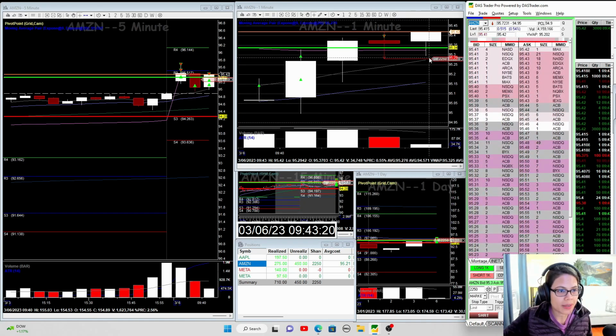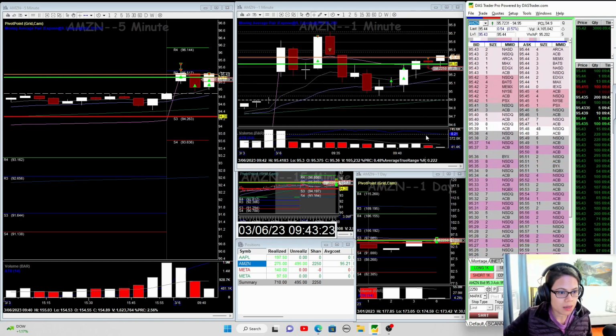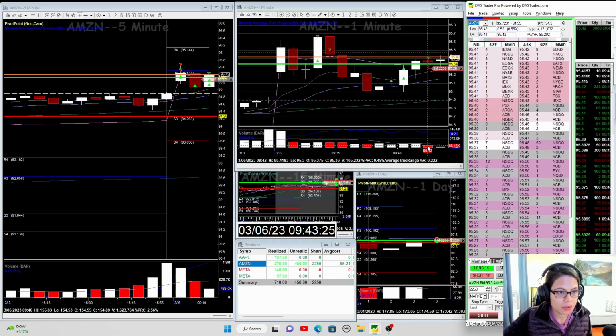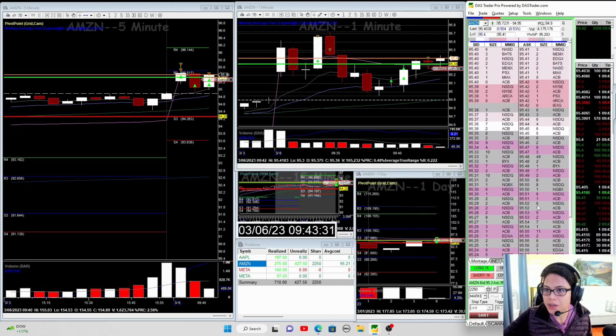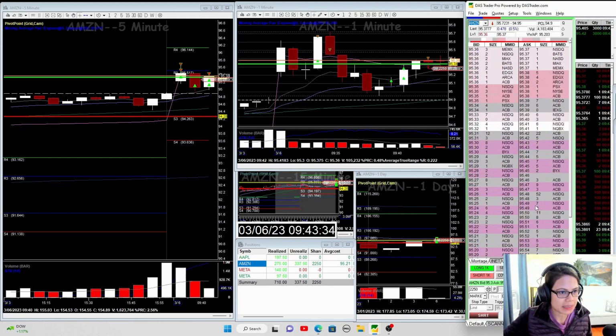Almost got me stopped out here. Not a lot of volume here on the sell off, so this one is very bullish. So let's see here. SPY is having a pullback as well.